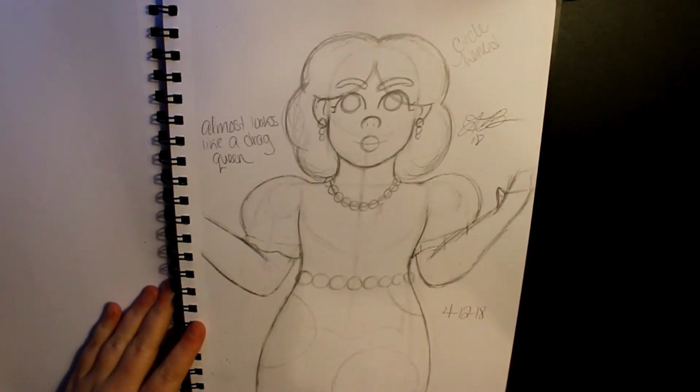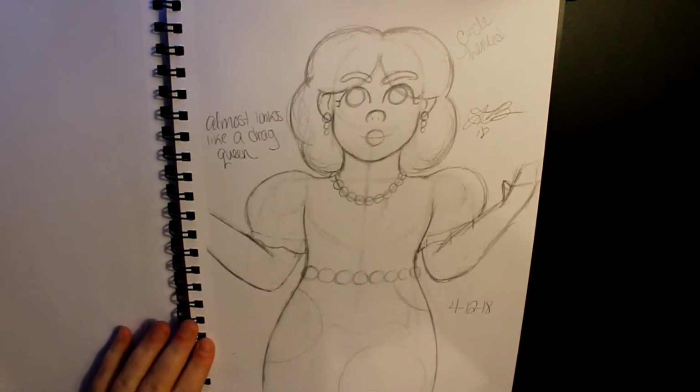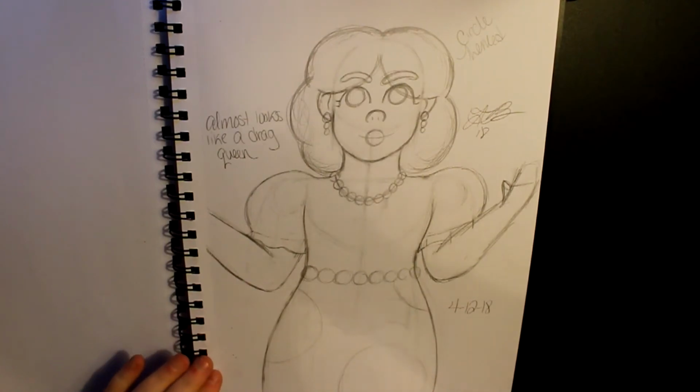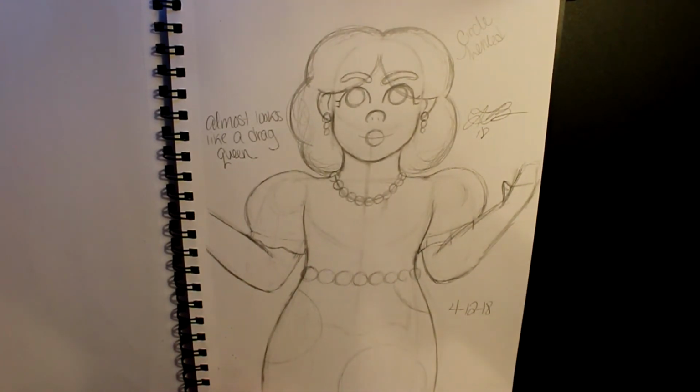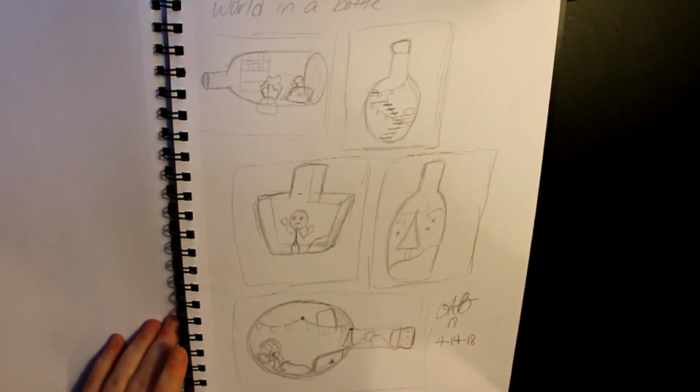This was a circle-based one. Ignore my comment on the side there, but it was exactly what I was thinking when I was finished drawing this, is that the character almost looks like a drag queen, and I think it's because of the angle of the chin and the nose that I gave the character.